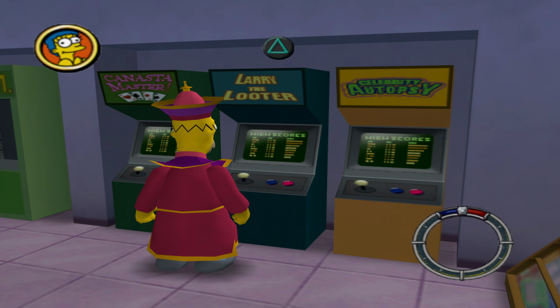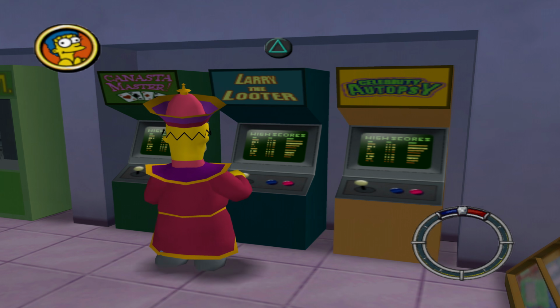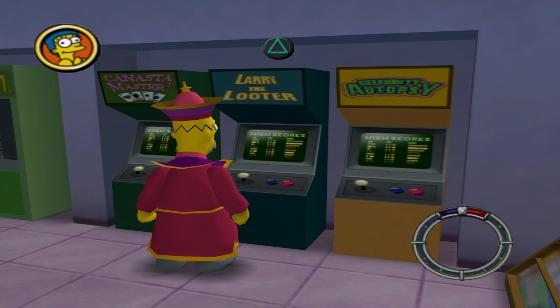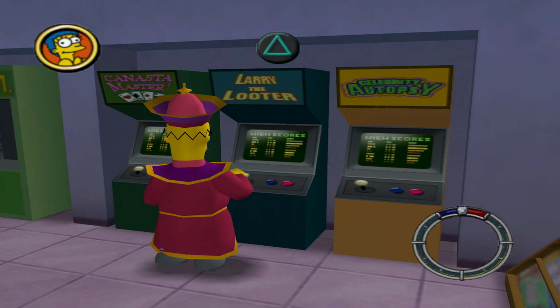Finally, in the corner, we can find 3 arcade machines: Canasta Master, Larry the Looter, and Celebrity Autopsy. We can see a home version of Canasta Master and Celebrity Autopsy in the store in the Season 7 episode, Marge Be Not Proud. Larry the Looter, however, has made a few appearances in the show and even showed up in the Simpsons movie, but we first see the game at Bart's Wall-E Weasel's birthday party in the Season 3 episode, Radio Bart.